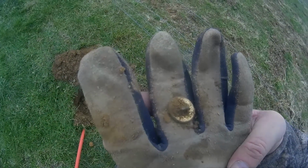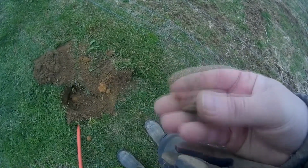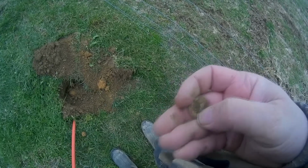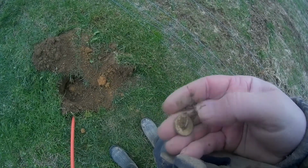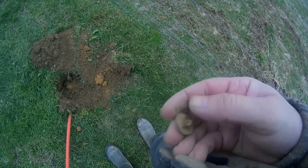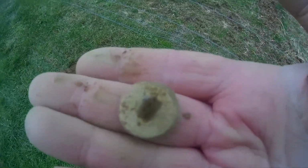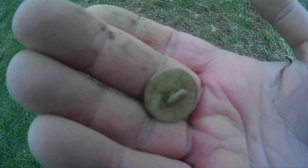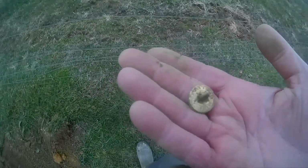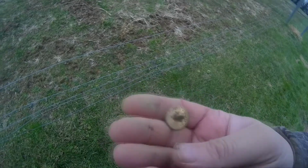Well, guys, there's my next find. It's a button. Let me clean it up here a little bit. The front's going to be plain, but look at the gilding on the back of that. Wow, that is amazing. I think that's the goldest button I've ever found. I don't know if you can tell the gilding on that. I can see the words already. It says double gilt. Hard to believe that's only double gilt.